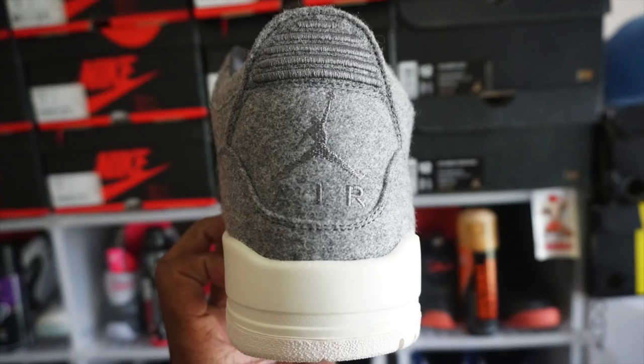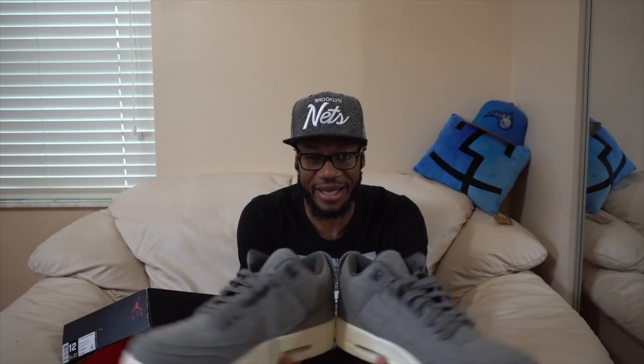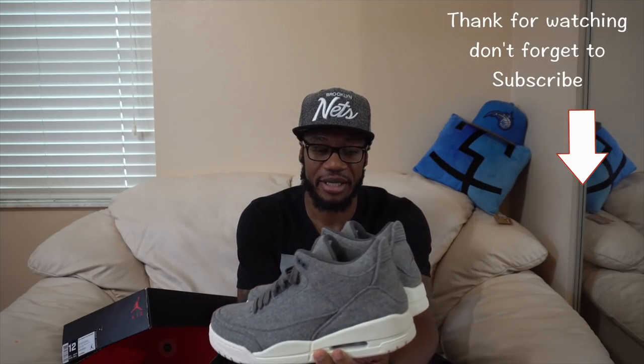I do want a pair of 3s. I never owned a pair of 3s. These are my first 3s, and I'm actually happy to have them, man. These actually are not a bad shoe. I know a lot of people frown on them. They passed on them. But for the price, man, I couldn't.